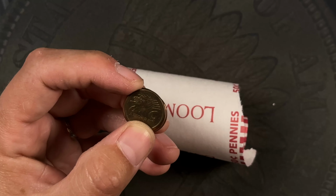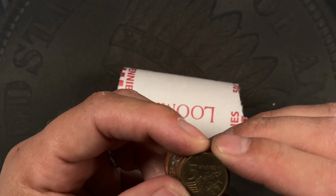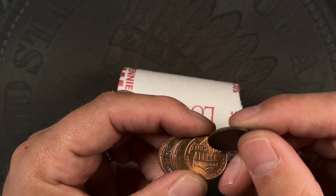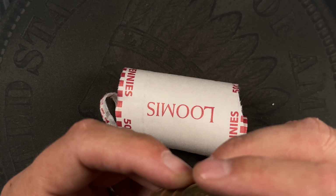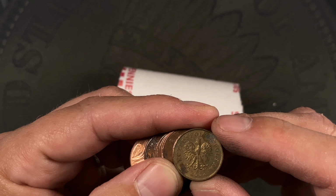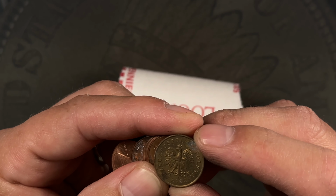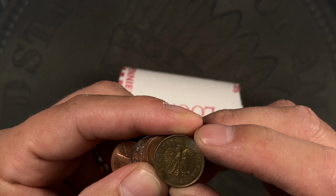Oh, well, look at that. Huh. It's foreign. And I have absolutely no idea what it is. It's from 2002. That's about all I can tell. And I'll let you guys know what it is in the wrap-up. Interesting.